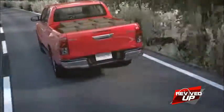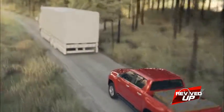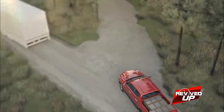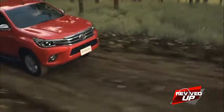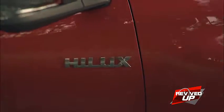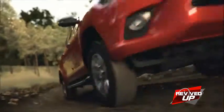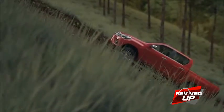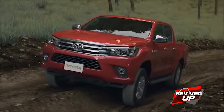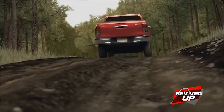The handling of the Hilux has been carefully thought out and improved as well. The double wishbone suspension at the front, combined with the leaf spring suspension at the rear, provides extra comfort, and power steering ensures that this pickup truck is easy to drive, no matter how terrible the roads might be. There is a four-wheel drive option as well that can be selected at the mere touch of a button, which makes for an easy transition.